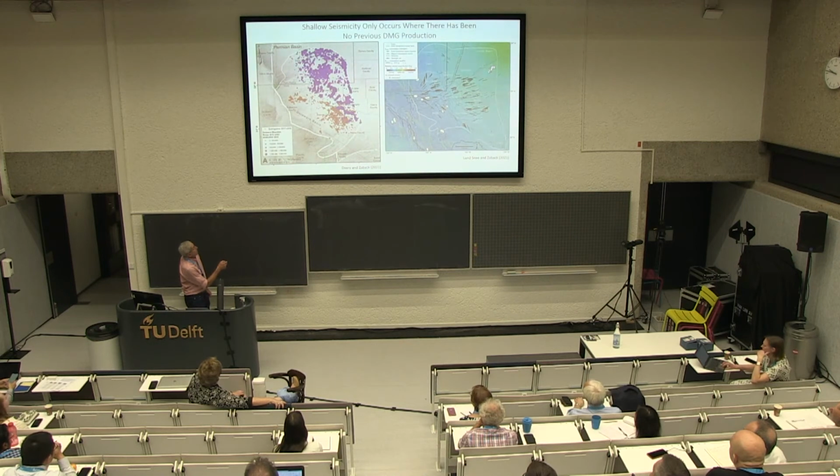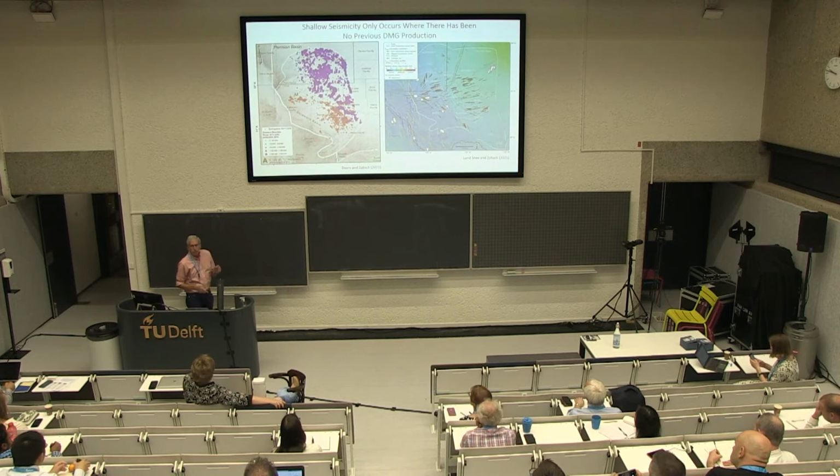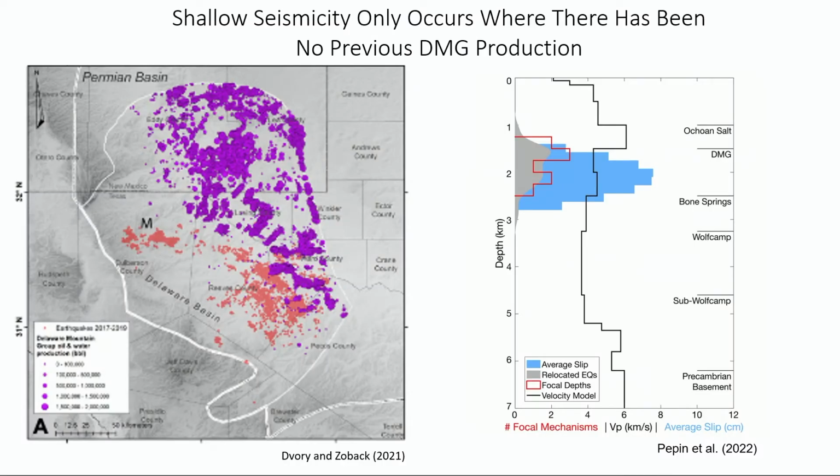Water injection into a depleted formation is not producing earthquakes. Okay? So the earthquakes are only where there's been no previous production. When we look at those earthquakes, they're all extremely shallow. Okay? They're right in this Delaware Mountain Group, which is exactly where the injection is. Okay? At depths of only 1 to 2 kilometers.